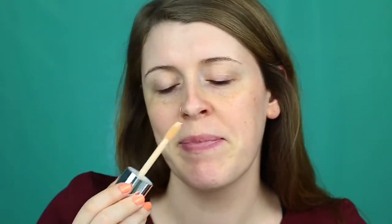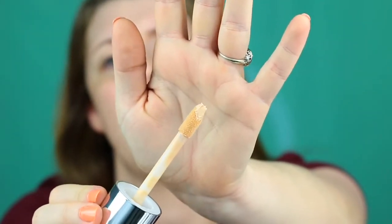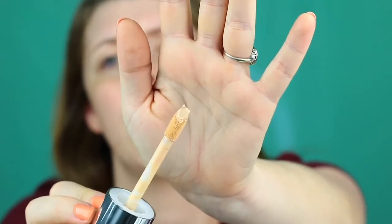It has a giant doe foot applicator, and it smells like paint. It smells like the Wet n Wild foundation, which I'm not crazy about, but it's also like super thick. It's just kind of sitting on top of that applicator there. It's not running. I'm just going to be applying it with my sponge.